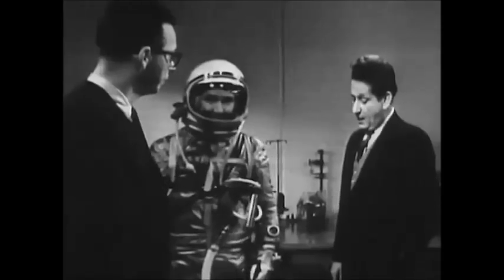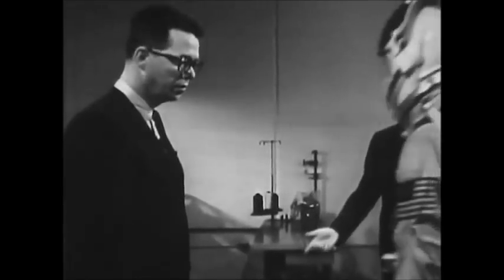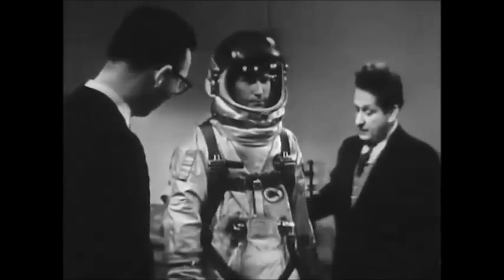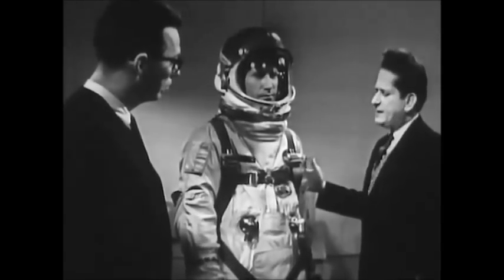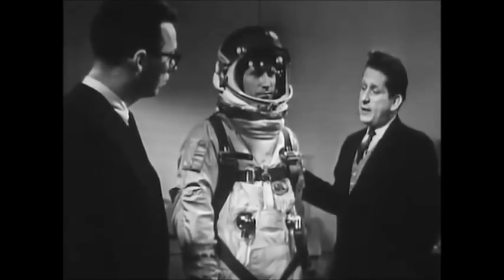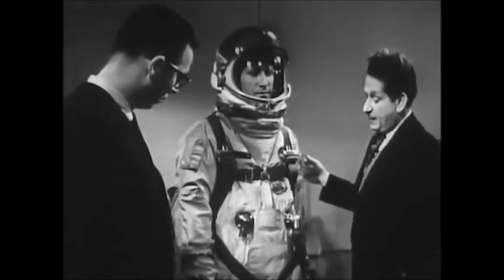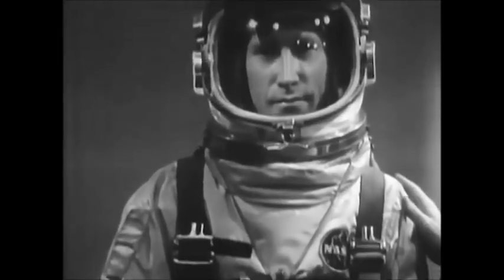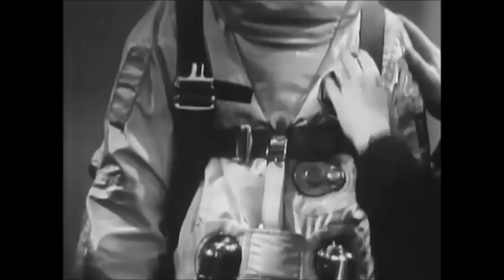What about the next step? Well, the next step after the Mercury suit is the Gemini, and here we have. Oh yes, this looks familiar. This is a suit very similar to this. In fact, identical to this was worn by White in his extravehicular excursions. This suit is covered with a material called Nomex, a very high-temperature nylon, which will withstand very high temperatures, about 700 degrees.